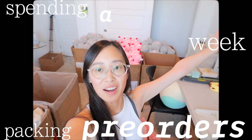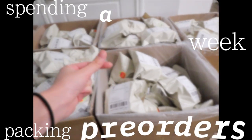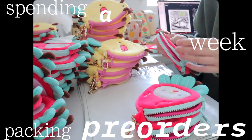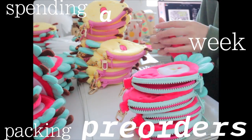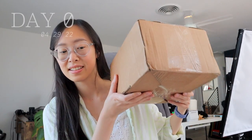What my office looks like right now. I got my hang tags in yesterday for my pouches and my plushies. I made these kind of like with a twist because I didn't want to just make a hang tag. I wanted to make a sticker hang tag.